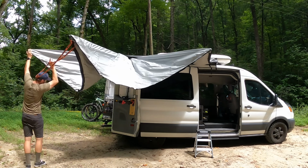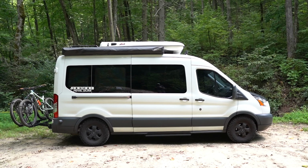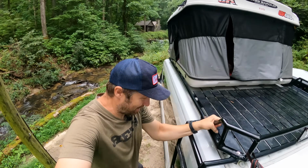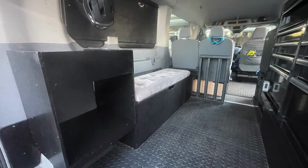I fell in love with van life about 4 years ago when I purchased the 2017 Ford Transit 15 passenger van. I built that one out all myself, except for the custom roof rack on the top, and it was a really fun, cool learning experience, and I learned a lot about what I would want in future vans. After driving that van across the country multiple times, I figured it was time for an upgrade.